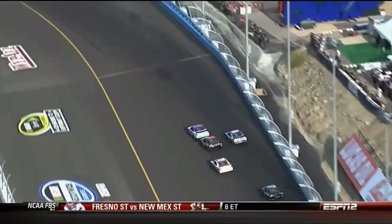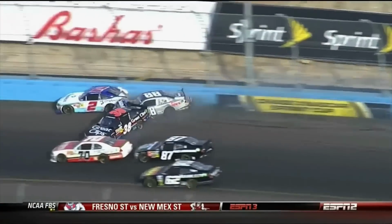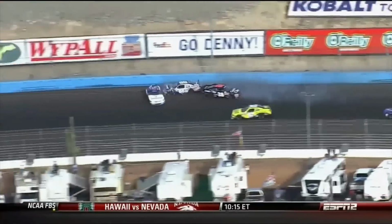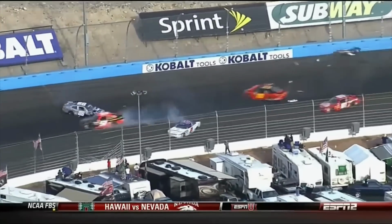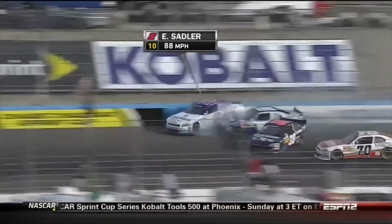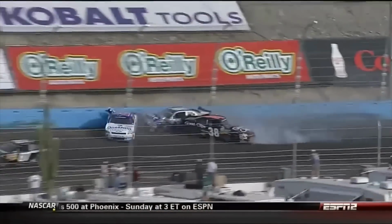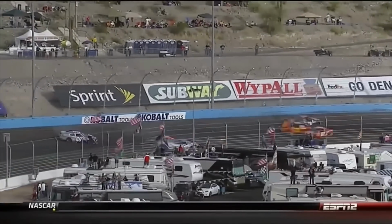Jason Leffler made a silly move on championship contender Elliott Sadler, resulting in this huge crash. More cars piled in and forced NASCAR to throw the red flag. This crash ultimately cost Sadler the championship, losing out to Ricky Stenhouse Jr. The 2011 season would be the first of 4 second-place finishes in the standings for Elliott, never winning a championship.